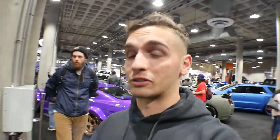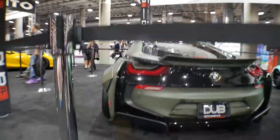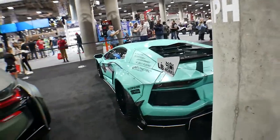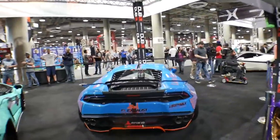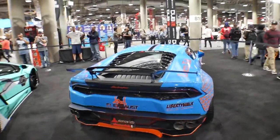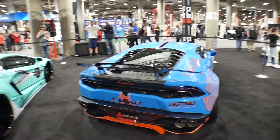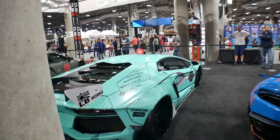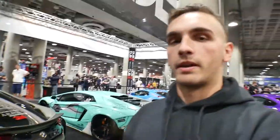Dude, props to the owners on these cars, man. These things are nuts. Look at that. Wide-bodied i8. Wide-body Aventador, as if that thing needs to get any wider. And on bags. That Liberty Walk Huracan. Look at that exhaust. Dear Lord, these are insane. I like this. It's like a Tiffany blue kind of color, but has this nice little sparkle. I'm not sure, maybe you guys can see it. Absolutely bonkers. Oh wait, bro, let's go to the booth over here.